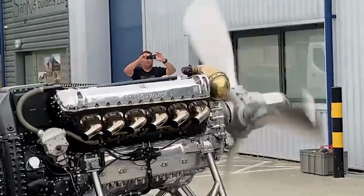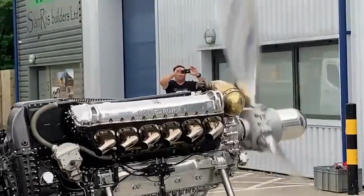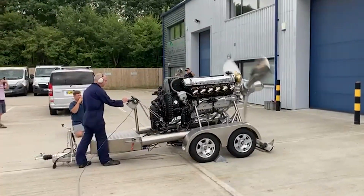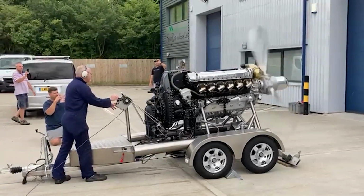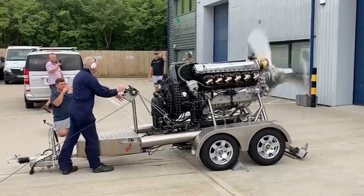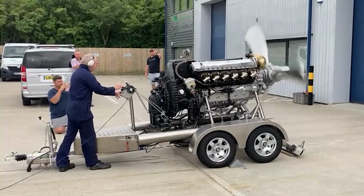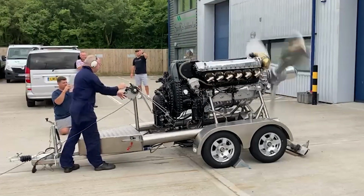Well, please do come along to RAF Harrowbeer on the 14th and 15th of August 2021 at Yelverton. It'll be signposted. This Merlin engine will be running on both days, both Saturday and Sunday of that weekend. So come along and have a look. There's no charge for entry. It'll be a fabulous weekend. See you there. Cheers for now.